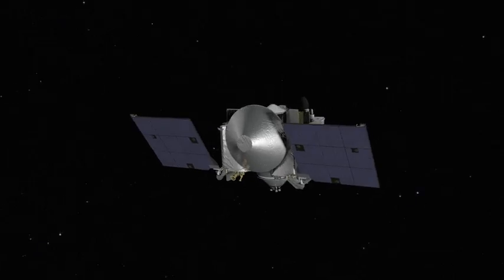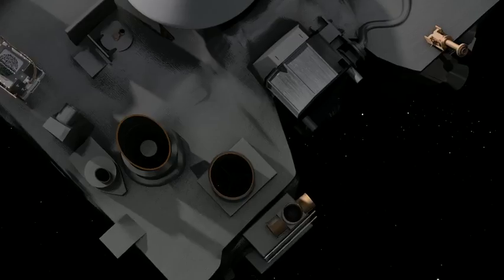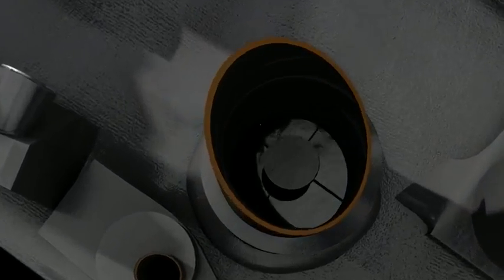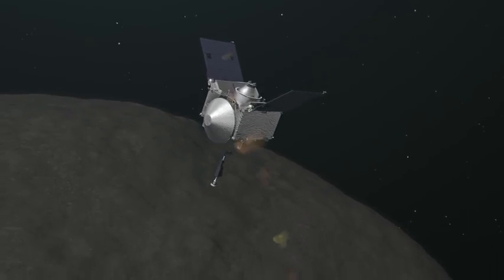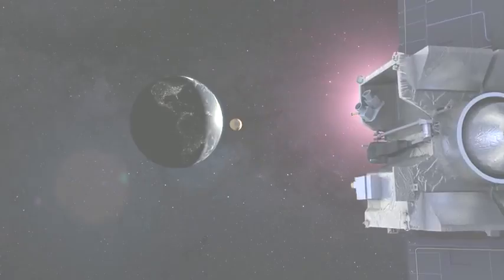OSIRIS-REx is a mission in the NASA New Frontiers program. Our objective is to travel out to a near-Earth asteroid named Bennu, survey that object in great detail to understand its geology, its mineralogy and composition, ultimately select a single location on the asteroid surface to acquire a sample, and return that material back to the Earth for scientific analysis.